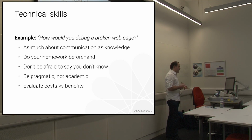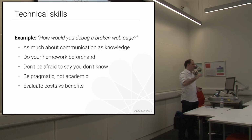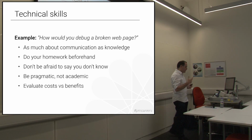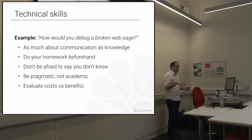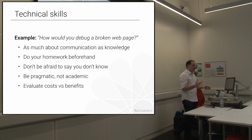Okay, technical skills. So a critical part of being a product manager is not necessarily the ability to build stuff yourself, although that's certainly helpful. It's the ability to hold high bandwidth conversations with an engineering or developer team. Because ultimately, all day, every day, you're trying to figure out how you're going to get stuff done. And what you don't need is to be held back because you don't understand the core concepts that they're talking about.